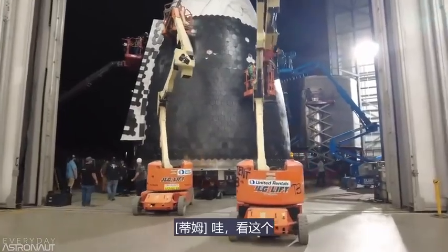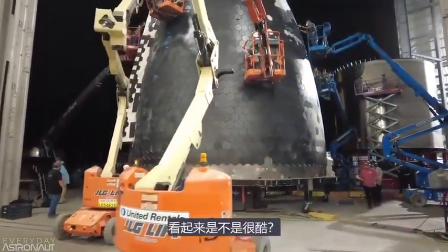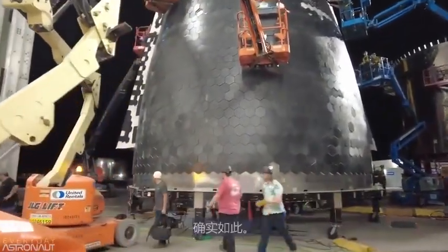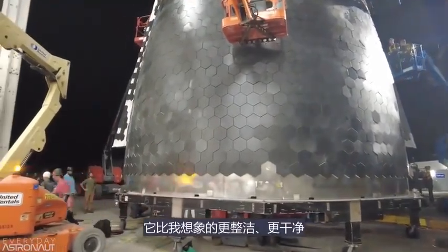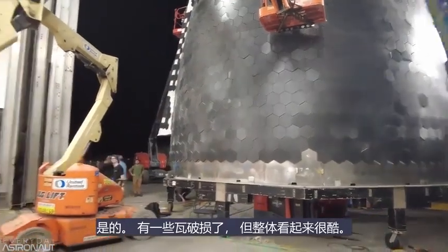Wow, look at that. Yeah, it looks like dragon scales. That is incredible. Doesn't that look cool? It's actually coming together a lot cleaner. It totally looks like dragon scales. It's so much tidier and cleaner looking than I thought. There's a few broken tiles, but overall it looks cool.